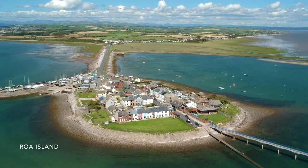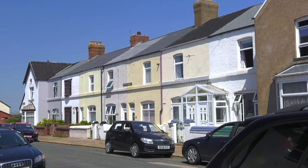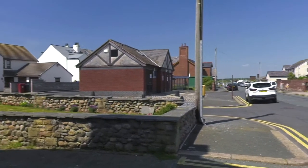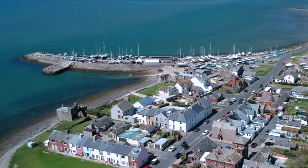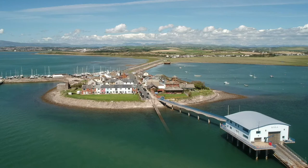Roe Island is the southernmost tip of the Furness Peninsula, with a population of approximately 100, and at one time was home to a hairy biker. With a boating club, a popular cafe, and a lifeboat station.